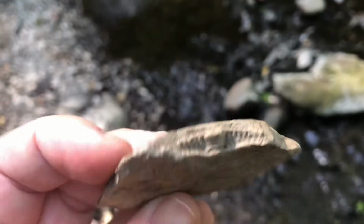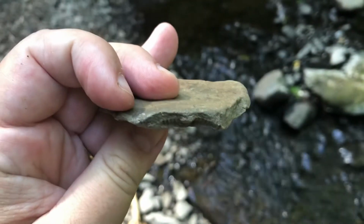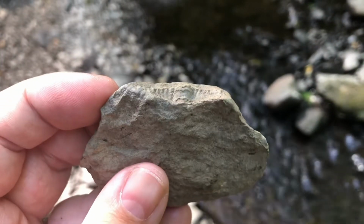Cora had a really good eye and spotted this brachiopod impression. See, sort of looks like a ray in the front. Pretty cool. Lots of little things in this rock too. Let's see, crinoid, some brachiopod shell impressions. Lots of little goodies in this little guy.